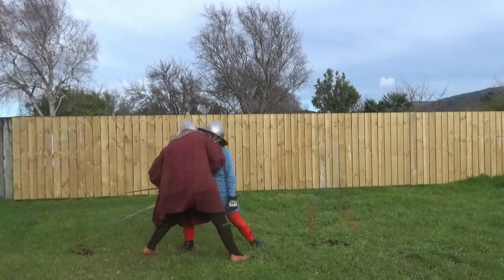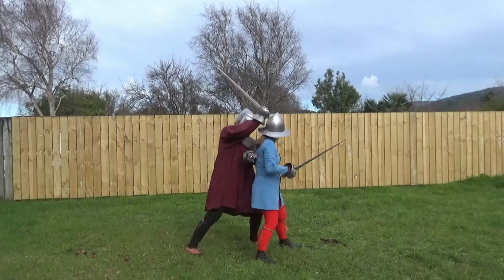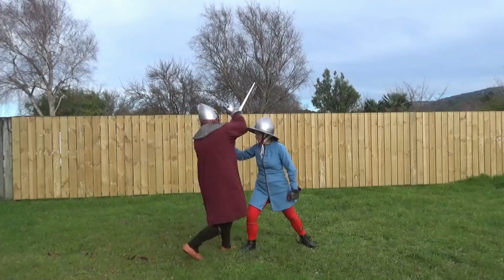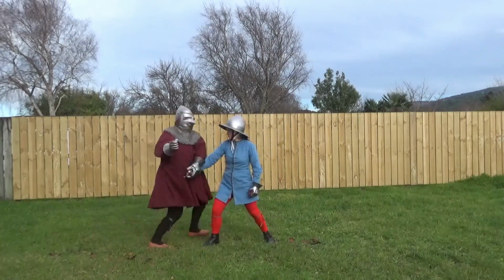I've heard it suggested that the arming coat might make combat hard or be difficult to move in while fighting. This has not been my experience when fighting in loose-fitting garments. Granted, our sequences are not in any way high intensity. They are instead meant to demonstrate how freely you are able to move without hindrance. So take from this what you will.